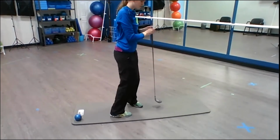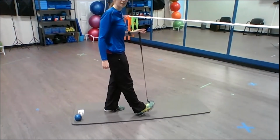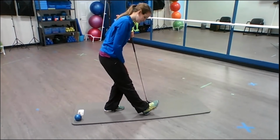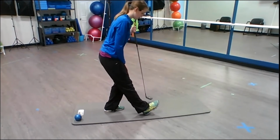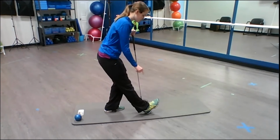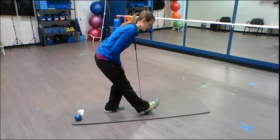All righty, so the first one we're going to do is the hamstring stretch. You can put your hand on your leg if you need, putting a little bit of weight through the club, but not a lot, keeping that leg straight and heel down, and keeping the back nice and tall, you're going to lean forward.